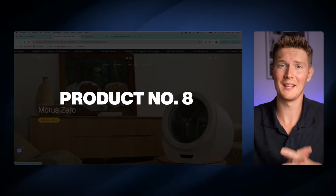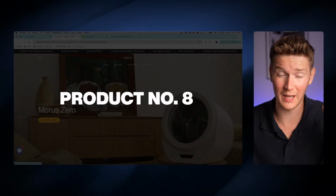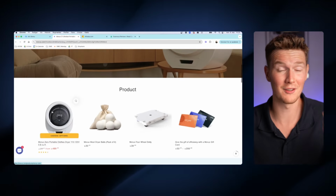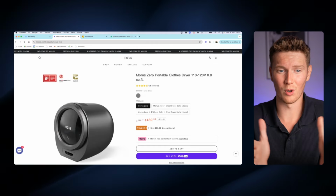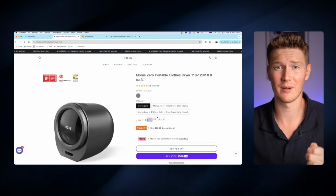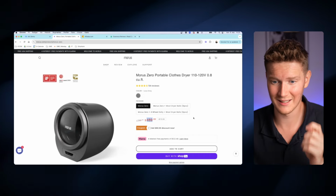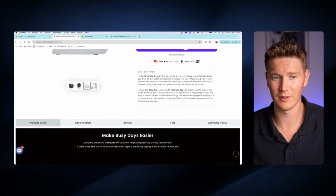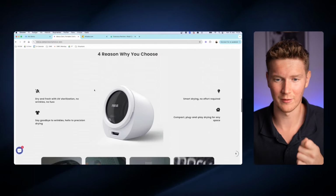Final product number 8 is one that I featured on my TikTok a few months ago. This is a portable dryer for your home, and it's even very stylish. You can see these guys, Morrows, they've actually built quite a solid site around this product, and they are selling it for a very, very interesting price point of 489 euros. So their site isn't that optimized, to be honest, but they've got great content of it, and this definitely solves a lot of people's issues.